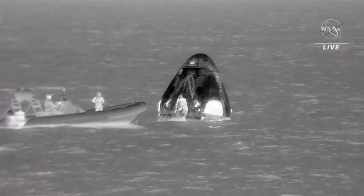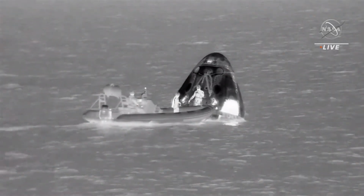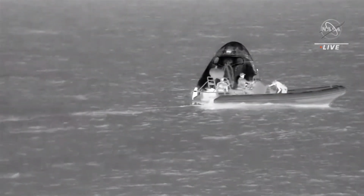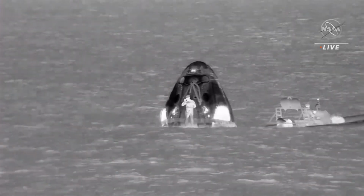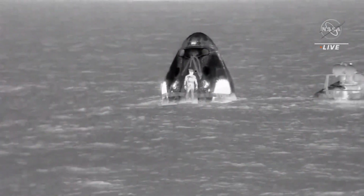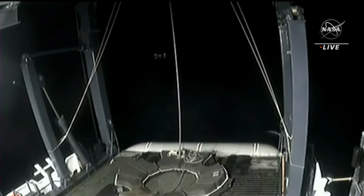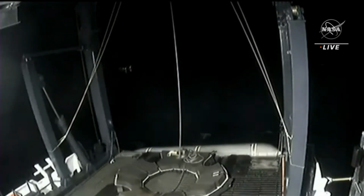Once again, we can see the recovery vessel Megan making its way closer and closer to the Dragon Endeavour capsule, which has splashed down off the Atlantic coast of Florida. We can see the recovery team in the fast boats that have now approached the Dragon capsule. They are in the process of rigging it up with the necessary straps and equipment that will be utilized for right there. That is the actual Dragon's nest that we will be lifting the Dragon capsule onto.